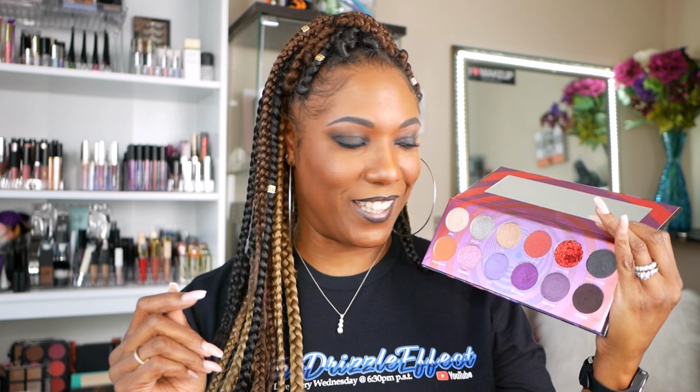I love the look that I was able to come up with this. It kind of had a vampy feel to it. My husband said I reminded him of Elvira that day. So if you like Elvira, then you can get this palette. You can look just like her.